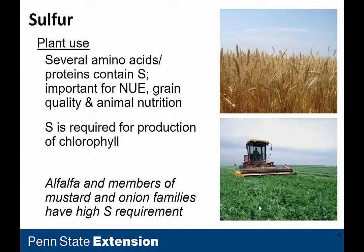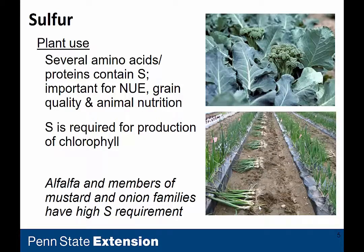The other one is that it serves a critical role in the production of chlorophyll, and that provides us a good clue in terms of identifying deficiency symptoms in the growing plant. Alfalfa is probably the crop that we'll see deficiencies first in a soil that's running short, but we also see it in members of the mustard family, the cole crops, cabbage, broccoli, cauliflower, as well as anything in the onion family, onions and garlic, etc.